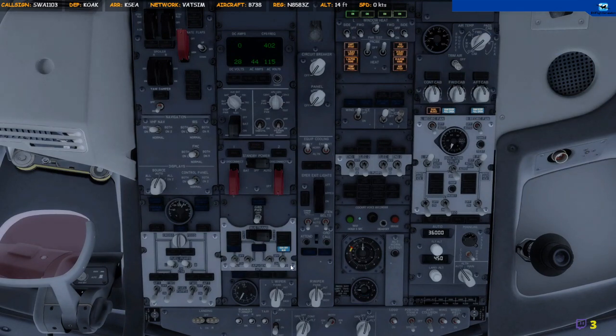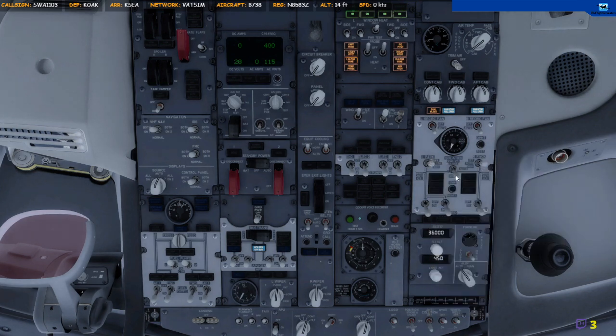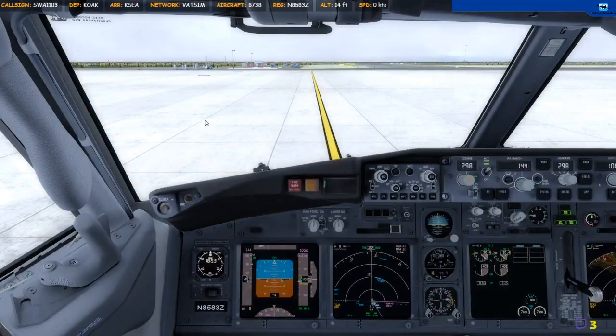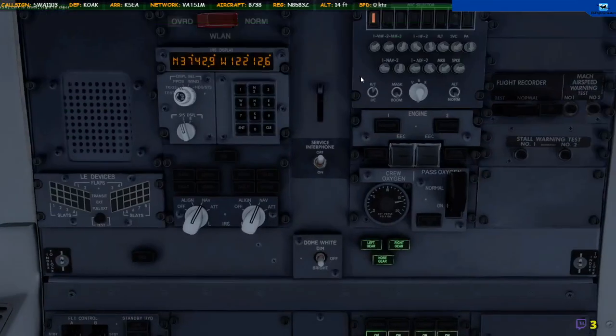Go ahead and put it over on the generators now. Packs come back on. Listen to auto. We'll do the probes as we taxi. Wait for them to disconnect. Alright, tow truck is out of the way. Pushback tug, ride is clear.